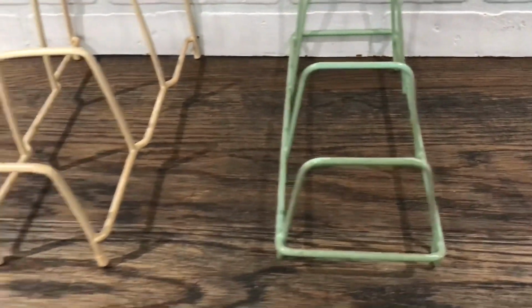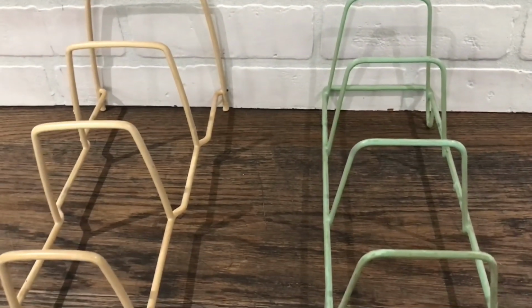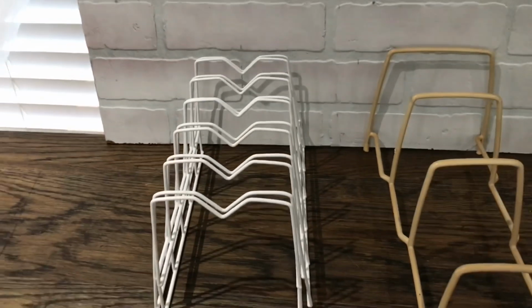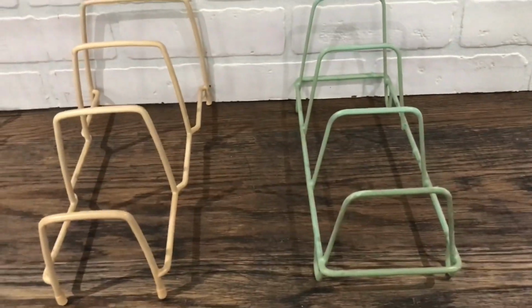I love them, and I thought for $2 it was kind of cool to have dish racks that have some age to them, because of course I actually have some that are right here that are from the dollar store, and you can see they're pretty and white and brand new, but these have some age, and I thought that was very fitting for my dish collection.